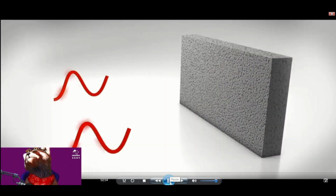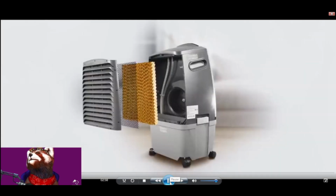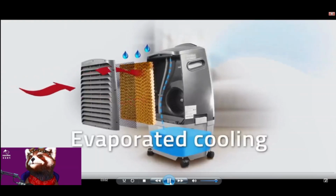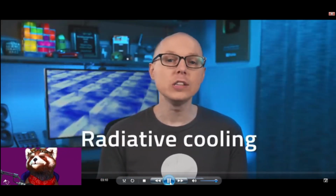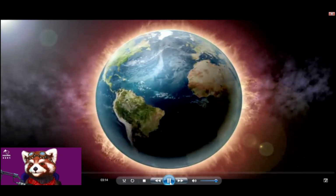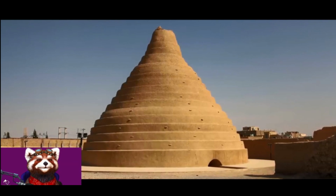Now, generally speaking, insulation slows down the flow of heat from warmer areas to colder ones. As for E, evaporative cooling is the process of water lowering the temperature of a surface when it absorbs enough heat to change from liquid to gas, which we experience whenever we sweat. And lastly, R, which is radiative cooling, is the loss of heat through thermal radiation, like when the Earth radiates heat out into space. Now, this is what causes the chill that we feel on cloudless nights, and it's also how people of Iran and India managed to make ice long before we could pop a tray into the freezer.